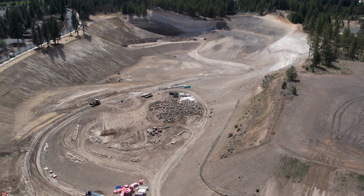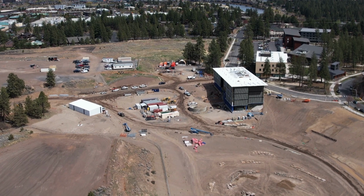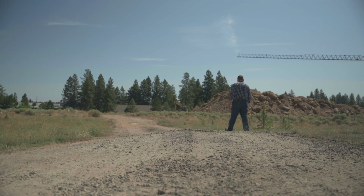Usually in other situations like this, you would just haul all the waste to the local landfill. For this project, that would be in total on the order of hundreds of thousands of truck trips for the community. That means trucks traveling down the road, dust, dirt, rocks kicked up. We're trying to avoid all that and be good neighbors.